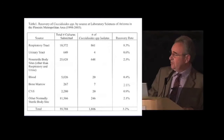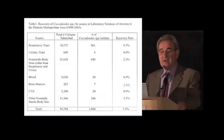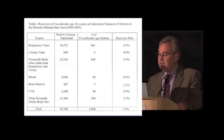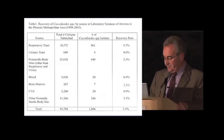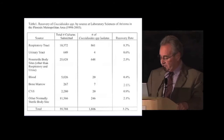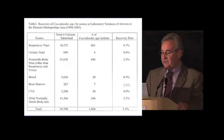Types of specimens we get, I think you can see there. Respiratory tract, for the same amount of time, we get over 10,000 specimens. Non-sterile body site, 25. Look at the recovery rates on the right-hand side. You can see again, about 10% of specimens submitted were positive for cocci. Urinary tract, much less, of course. Non-sterile body sites, probably abscesses, things like that, 2.5%. Bone marrow, 2.6%, because people really thought that's where cocci was going in the sterile site. 0.9% for CNS and other normally sterile sites. So again, respiratory tract was the best.